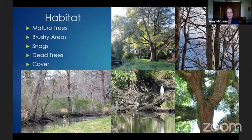We've got a couple main kinds of habitat along the creek, terrestrial habitat and aquatic habitat. And one of the things that's particularly nice are all the mature trees, a lot of beautiful mature cypresses, maple trees, gums, some nice native trees. One of the habitats that's particularly important is that there are still a lot of brushy, wild, messy areas, and those provide cover for a lot of animals.